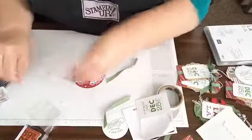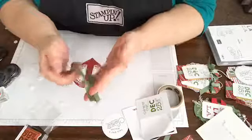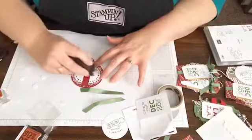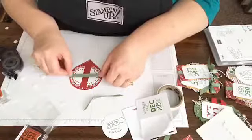Ooh, before I do it, I have to put these down. Okay, so these are two little 4-inch pieces of, this is really pretty garden green, stitched something. It's not in the catalog. Sometimes they put stuff that's not in the catalog. So I'm going to lay it down here.